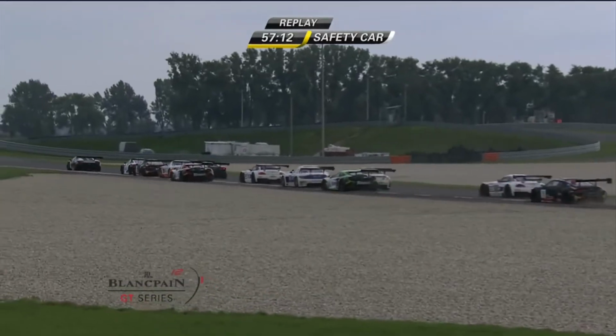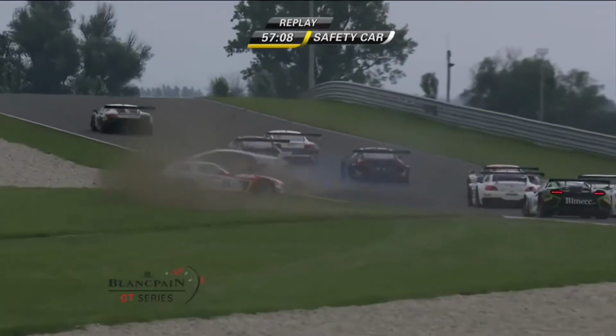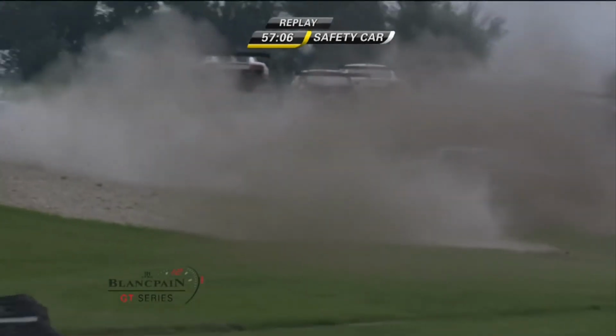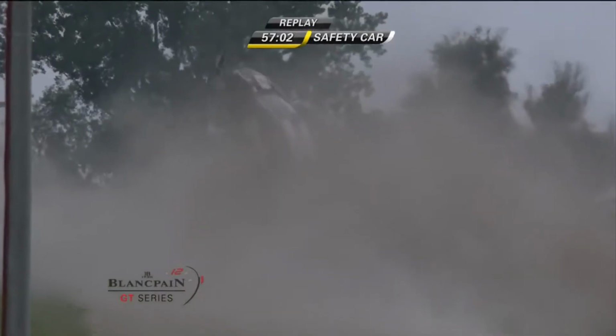So now you've got cars two abreast. Now look, there's battling. There's the contact. Oh, that's suddenly. Well, that's what began the whole process. In fact, it happened before they even got anywhere near turn two. That was still on the exit of turn one on the climb up over.